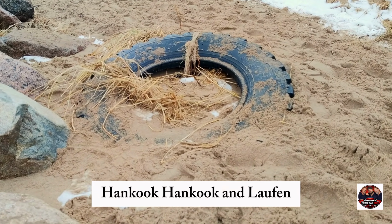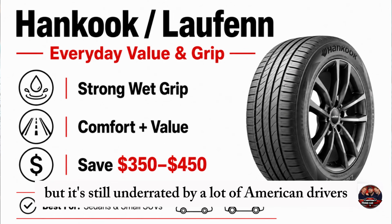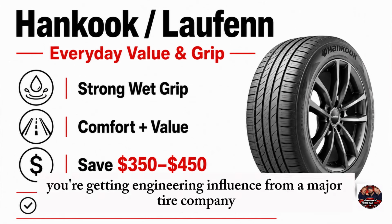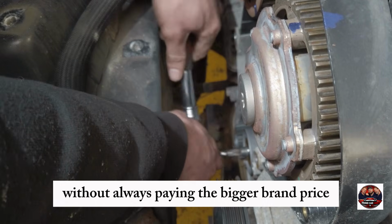Hankook and Laufenn. The underdog punchers. Hankook isn't really unknown anymore, but it's still underrated by a lot of American drivers. And Laufenn is Hankook's budget-friendly sister brand. That means you're getting engineering influence from a major tire company without always paying the bigger brand price.